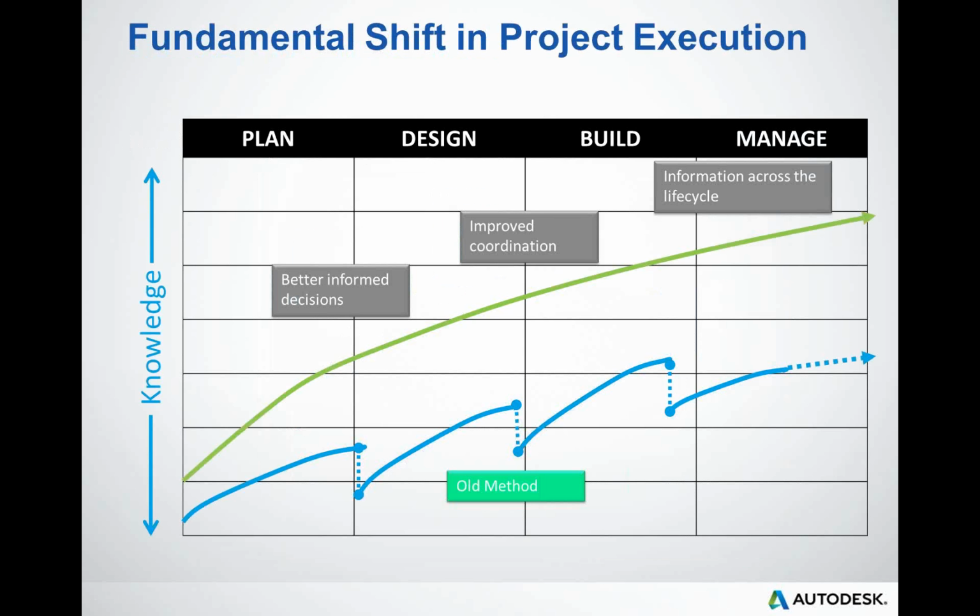Okay. Now, I don't want to bore you with a whole bunch of graphs, but I will bore you with this one. So, to move away from older ways of working, we need to shift the way that projects are going to be executed. It's easy to understand the benefits derived from being able to move through the project life cycle here. As you can see across the side there, we've got knowledge, and we've got plan, design, build, manage, and the old method is shown in the blue at the bottom. We want to create better informed decisions and improve coordination and information across the life cycle without having those drops at planning, at design, at build, at manage, and you can see that here as far as that graph is concerned.